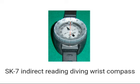The indirect reading compass has graduations on the bezel. These graduations are clockwise round the face, and the 0 mark coincides with the notch. To take a bearing, the compass must first be aligned with the direction, then the bezel must be turned so that the notch aligns with the north point of the card or needle, and the bearing can then be read at the far side of the compass.